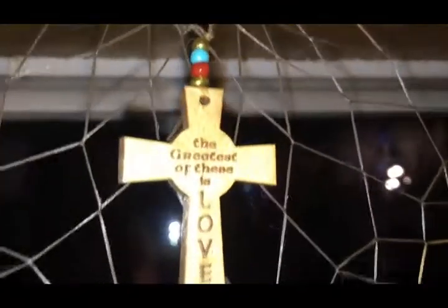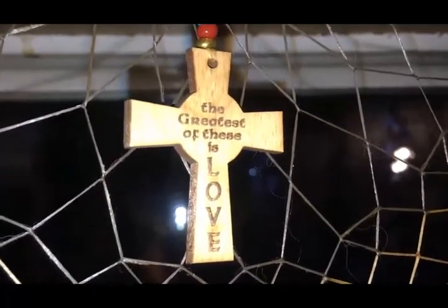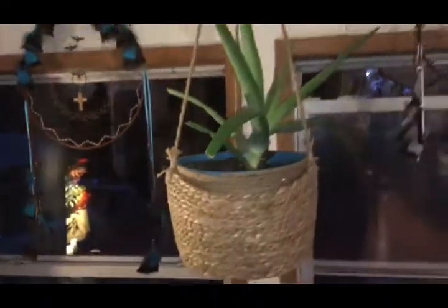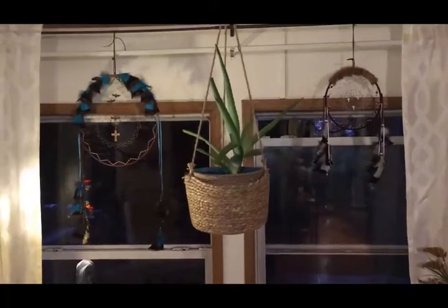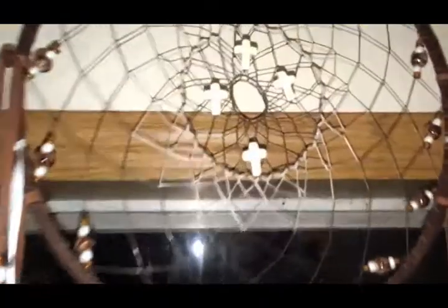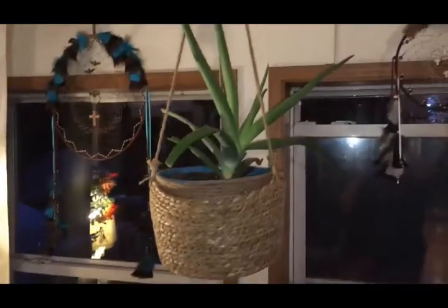But I really like this because of what the cross says. Greatest of these is love, and then it's got the birds. You know how much I love birds, so I got that, and it's got the dangly things. I love dream catchers, so I'm really happy with the way that turned out. Let me see if I can get a picture of both of them. Yeah. And then with my aloe vera plant hanging in the middle. I think it looks really nice. And both of my dream catchers have religious or Christian symbols in them. This one has the crosses, which I also really love.